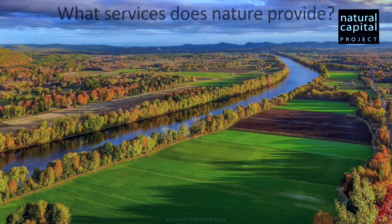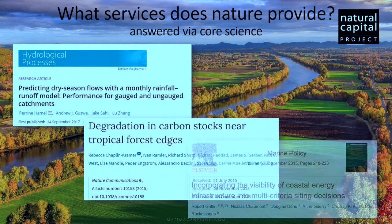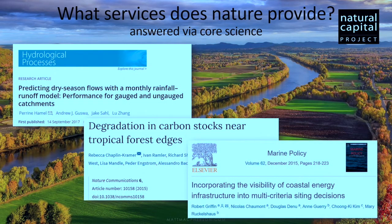Another way you can approach this is you can just develop new science. How does water fall down, and how do trees make less water or more water, depending on how you want to look at it, or protect the coast with mangroves and so forth.